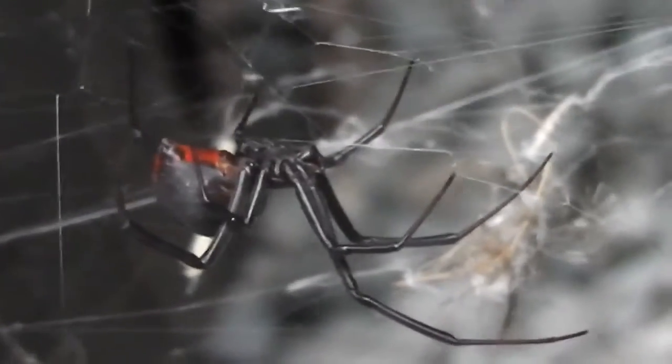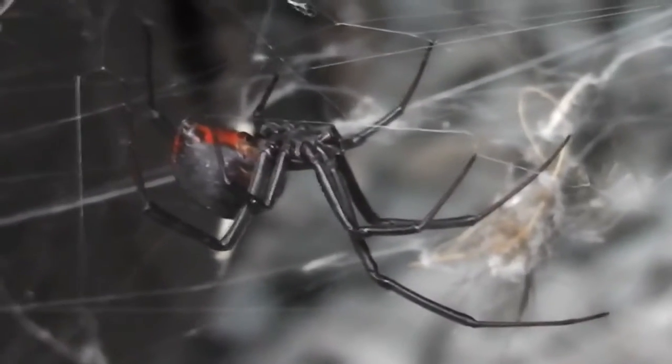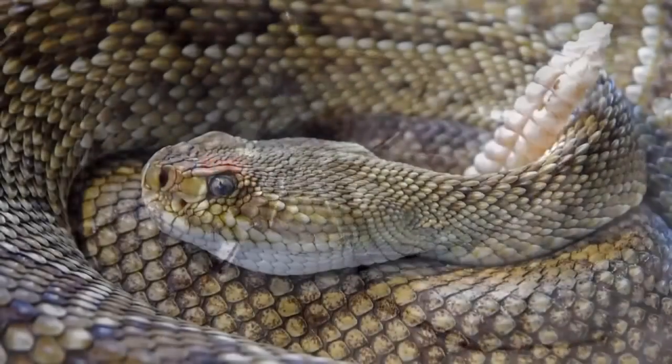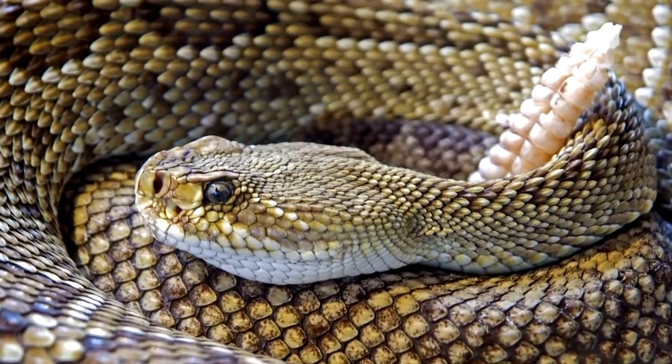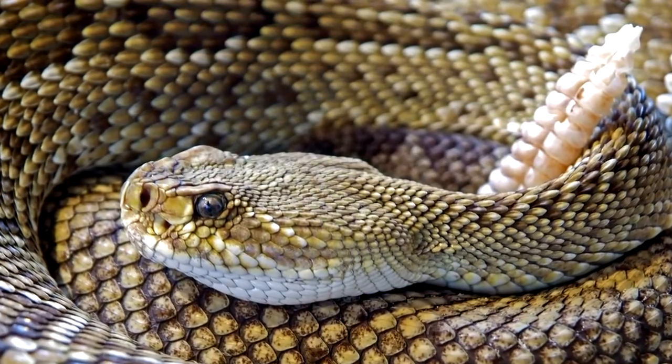Of course! They have a stigma for being ferocious arachnids with a wish for human death, though this is somewhat overblown. While their venom is considered to be 15 times more potent than that of a rattlesnake, in reality their bites are rarely fatal to humans. The reason for this is that they inject far less venom with their bite when compared to a rattlesnake.